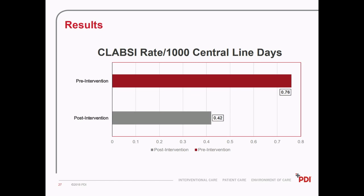And here you can see the data. This is data based on 1,000 central line days. I think all of you are aware that this is the recommendation of the Centers for Disease Control to look at your device utilization, and that is done by there being collection of a denominator on the number of patients that actually have a central line in place each day. We are beginning to move towards standardized infection ratios, but in terms of doing a comparison of the outcome data, many of these quasi-experimental designs will use per 1,000 central line days as the metric.